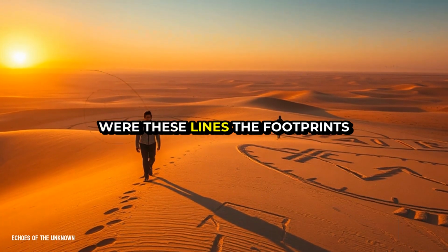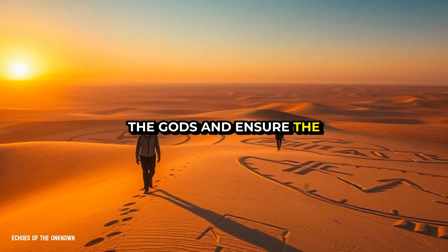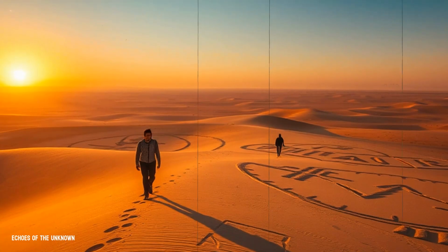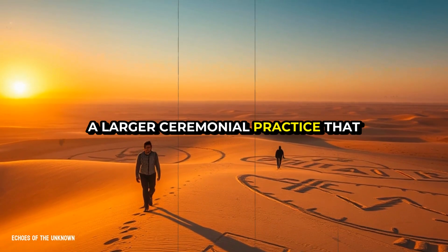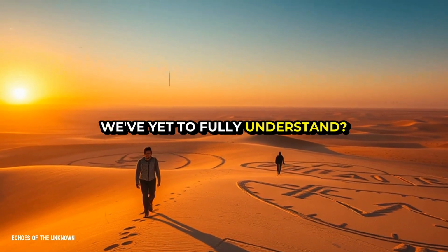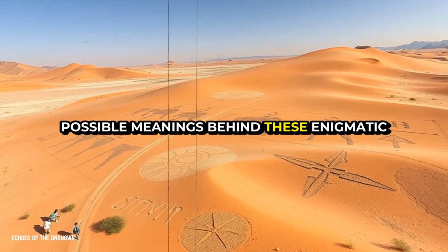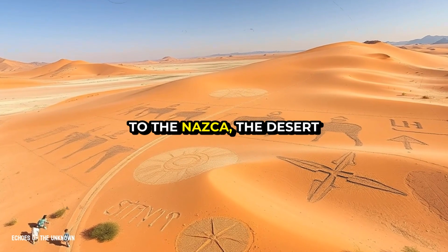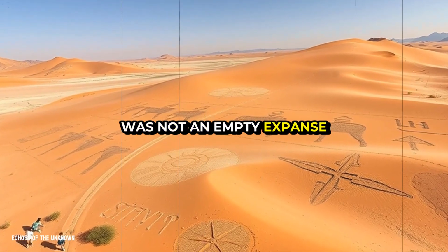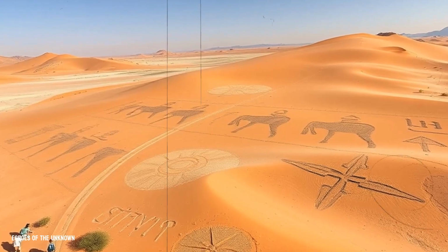Were these lines the footprints of devotion created to honor the gods and ensure the survival of the community? Or were they part of a larger ceremonial practice that we've yet to fully understand? As we continue exploring the possible meanings behind these enigmatic designs, one thing becomes clear. To the Nazca, the desert was not an empty expanse but a sacred space alive with spiritual meaning.